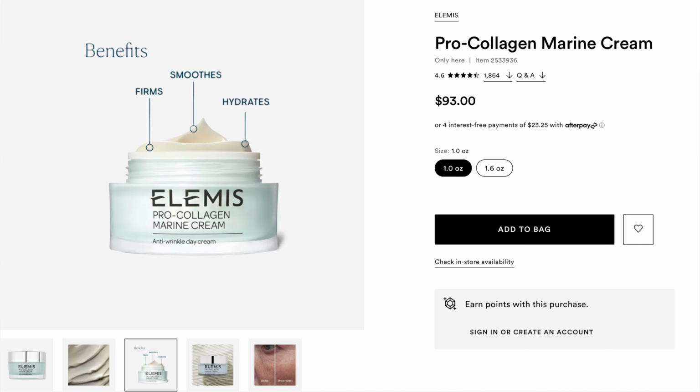Okay, so for Monday, March 13th, this is day 2, you have the Elemis Pro Collagen Marine Cream. I have personally never used it, but people really like this. So if you're looking for a cream, this is a really good one. Normally $89, going to be $44.50.